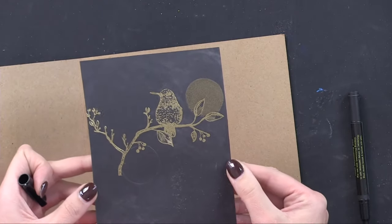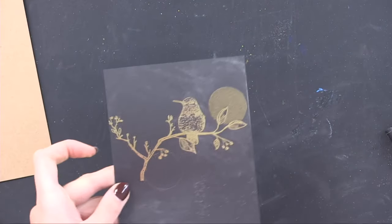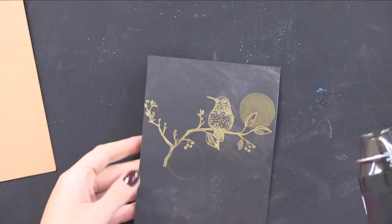Can we see that there? So we've got our beautiful circle there. So before I do anything else, just push that aside, put the lid on my pen so I don't dry it out. I'm just going to heat emboss that one.